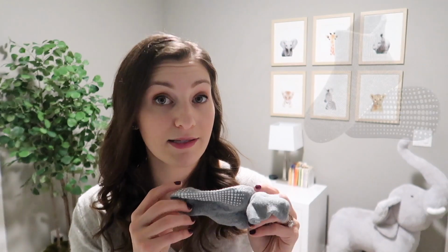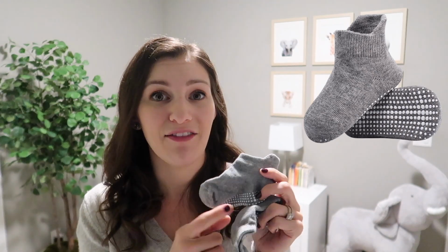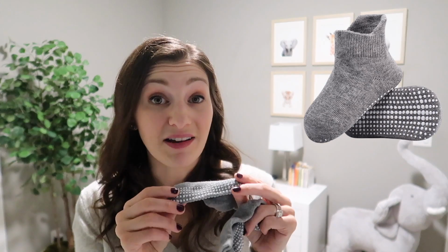Speaking of grips and not wanting your baby to slide around, socks, if it is the winter and your child's wearing socks at this point, you want to make sure they have grips on them. I got these socks from Amazon when he was a newborn and got them in the little baby size. I have now gotten one size larger since then, but they have awesome grips. They're a pretty reasonable price and you can get them in a bunch of different colors. So check these out on Amazon.